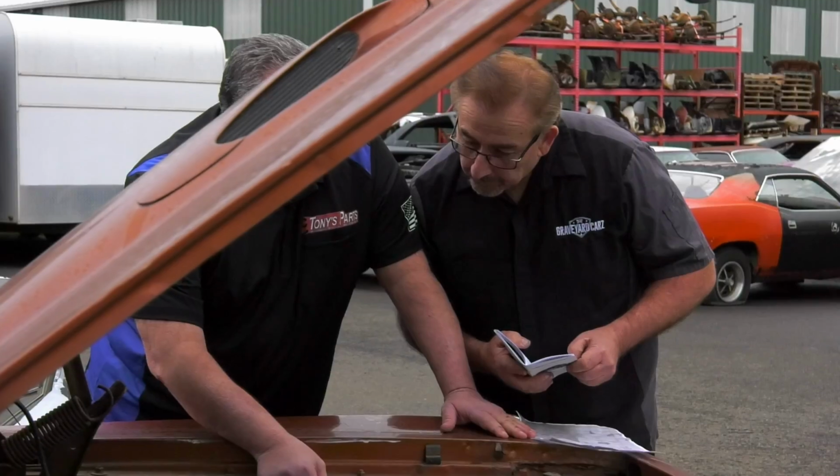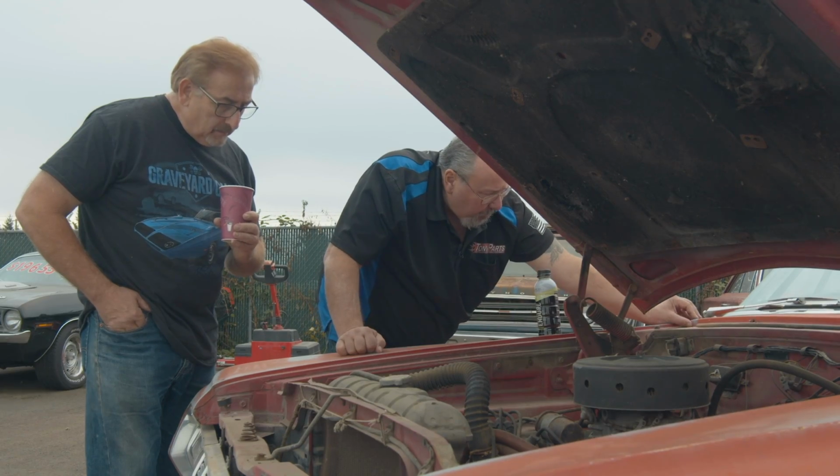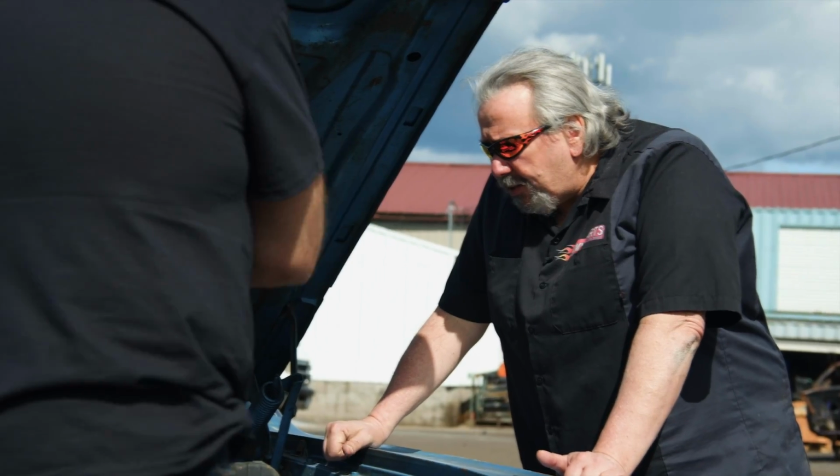Out of all the cars I've looked at over the past 10 years at Graveyard Cars, this one has got me. I don't have an answer. We've always been able to come up with some kind of answer and figure out why. I don't know why this was done. So there's our unsolved mystery.